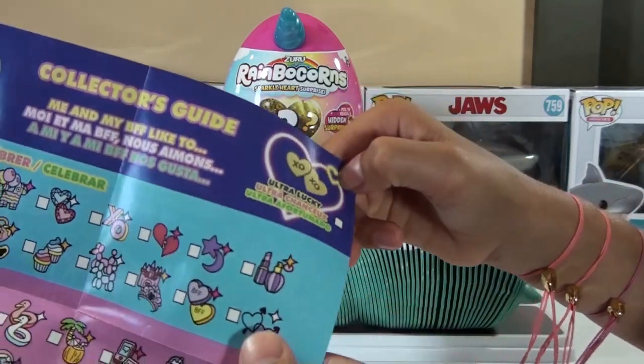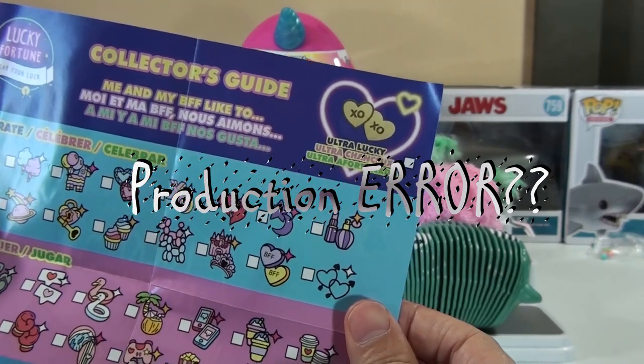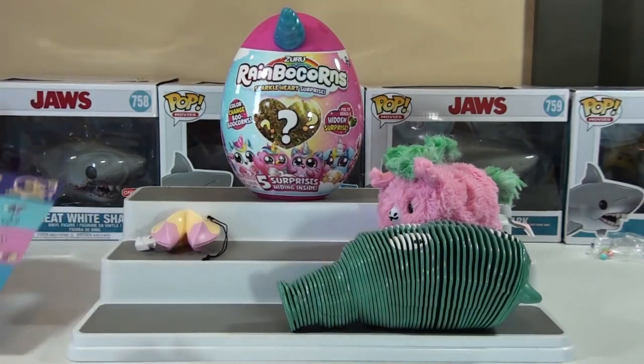But they're supposed to be together, aren't they? I don't know. That's pretty crazy. That's confusing. That is confusing. I have a gold one and you have a gold one, but they're different?